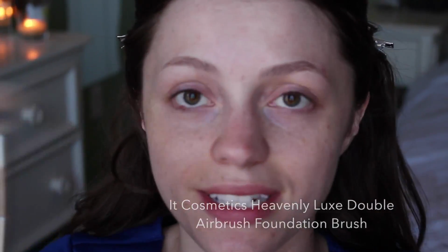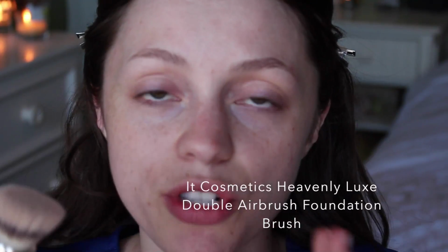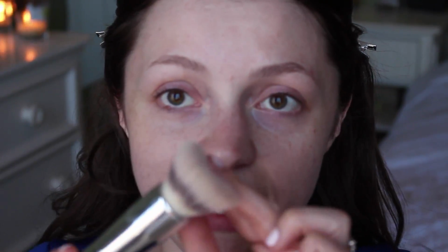So I'm gonna do this half of my face with my hand and this half of my face with a brush. And the brush I'm gonna use is an IT Cosmetics one. I'll put the name of it here on the screen because it doesn't say it on there. But I can't stop using it, and I think I usually use foundation brushes that are a lot more dense than this, but there's something about it that it's just flawless, and it's the most flawless finish I've ever gotten with a brush, so I'm really excited about this brush. So let's go ahead and start with this.